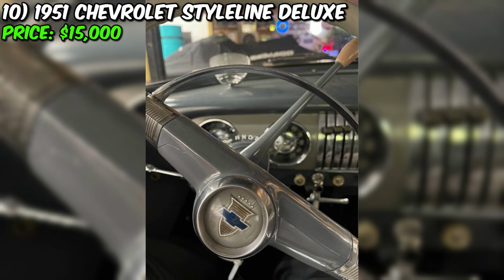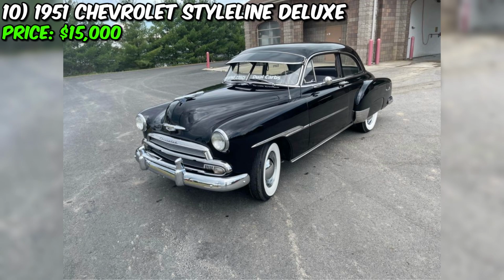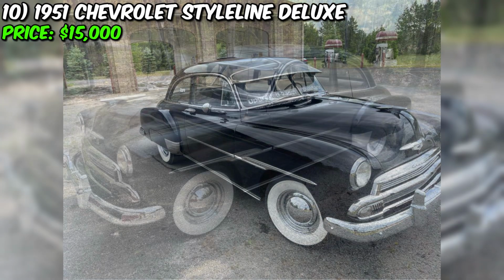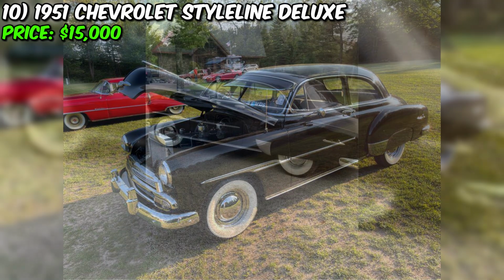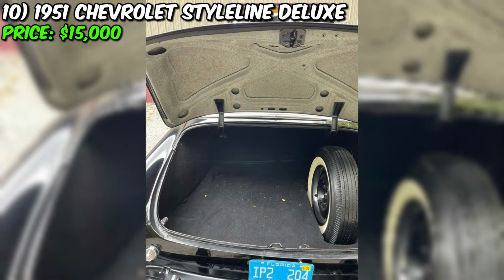Externally, it stands out with an elegant black color, while the interior is adorned in subdued gray tones. The car is equipped with a 235 cubic inch inline-six engine with enhanced assembly, including an Offenhauser intake manifold, Fenton exhaust manifolds, dual carburetors, electronic ignition, and an electric fuel pump. The conversion to 12 volts has also been carried out. The turbo 350 automatic transmission and the rear end from a 66-67 Nova provide reliable and smooth movement.